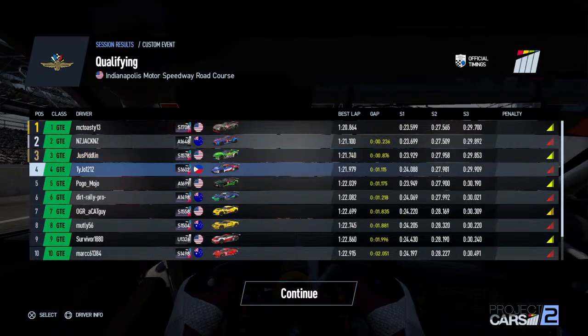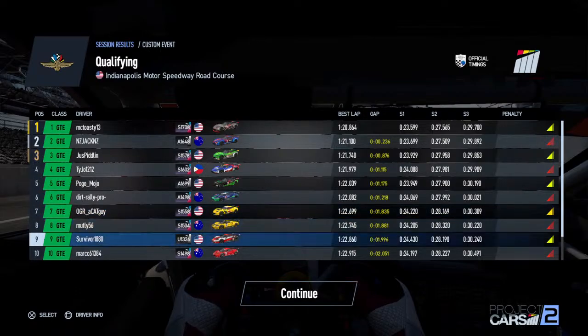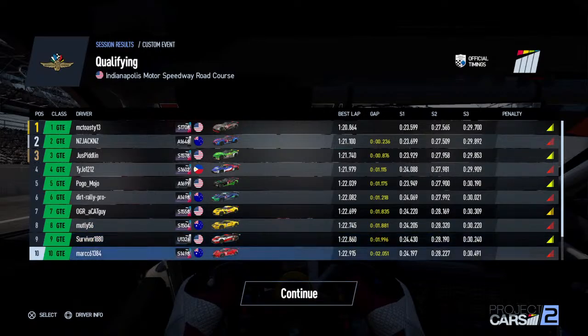Corvette sweeping the top 3. The top running Ford, Taijo, will be starting fourth. Pogo Mojo in his Corvette will be fifth. Dirt Rally Pro's got a Ford GT starting sixth. It's the factory Corvette of Cat Guy in seventh. Muttley's got his factory Ford GT in eighth. Survivor's got a Ford GT starting ninth.